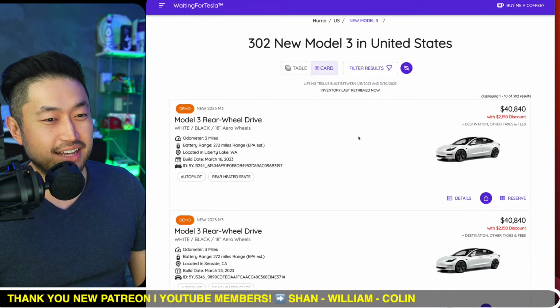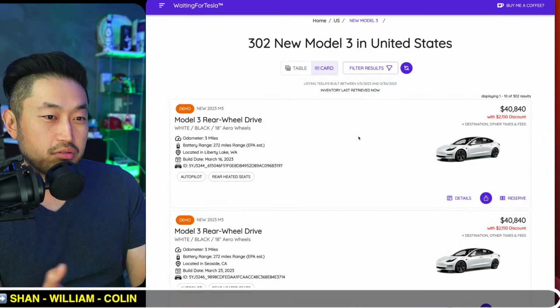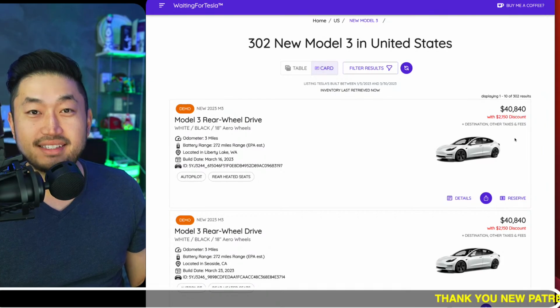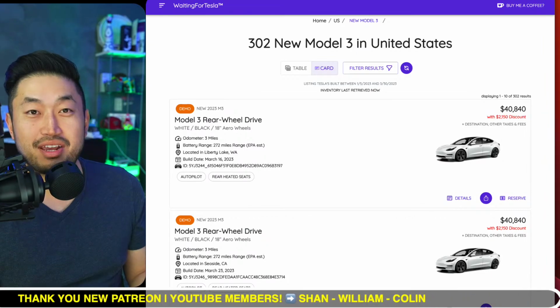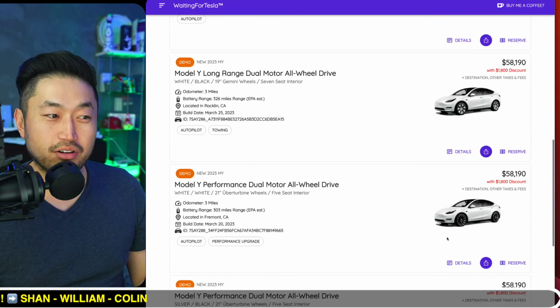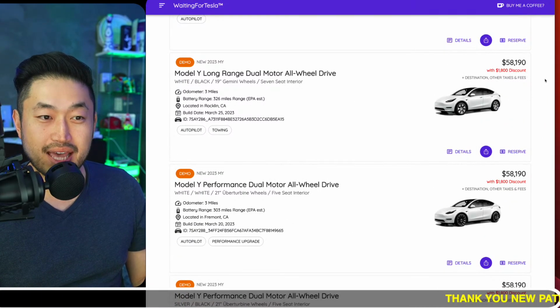It seems like Tesla has released really good deals on the Tesla Model 3 and Model Y. We've got a Model 3 right here, $2,000 discount with only 3 miles on it. So it's basically a brand new vehicle. I mean, demos are one thing, but a demo with 3 miles on it is essentially new to me. And then we've got Model Ys, also with 3 miles on them. Here's a Long Range 7-seater with 1,800 miles.